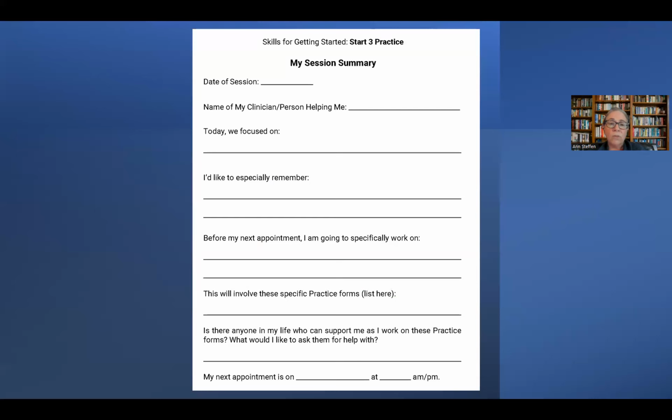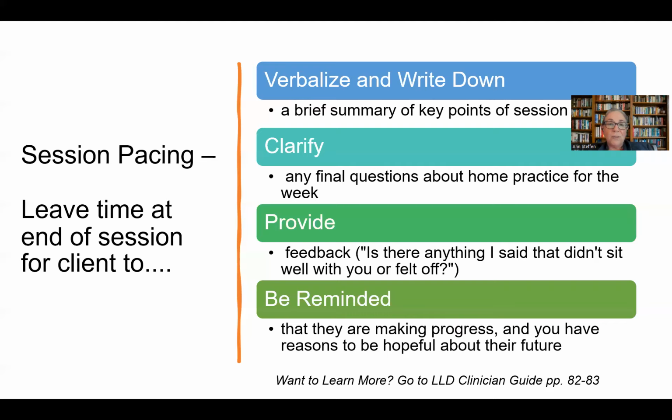What are the most important things we focused on today? What does the client want to remember? It gives you a chance as a therapist to suggest a couple of things that you hope they remember, what they're going to be working on within session, and then who might be able to help support them as they're doing that work. So all of this takes some effort and some time, right?